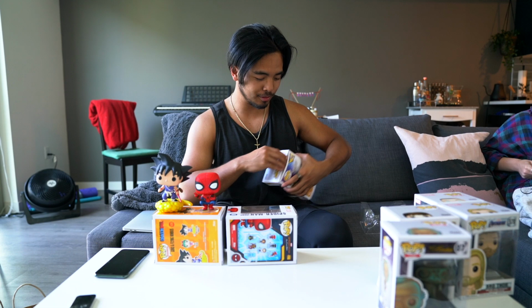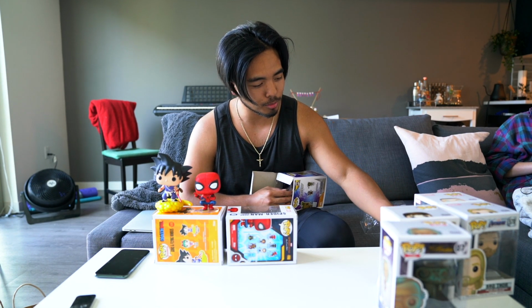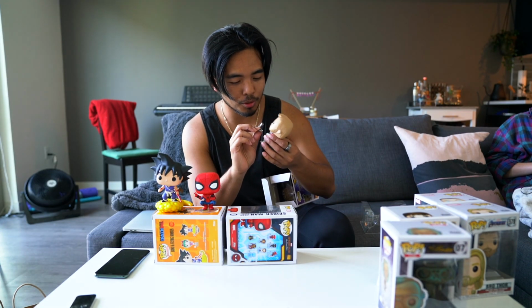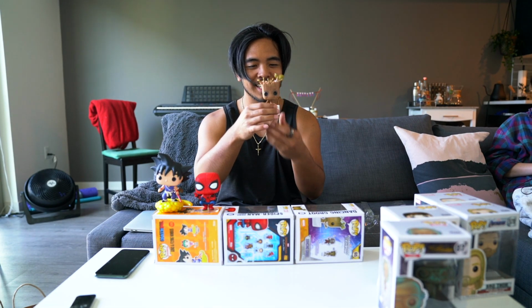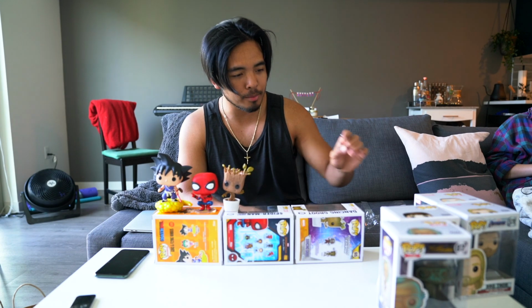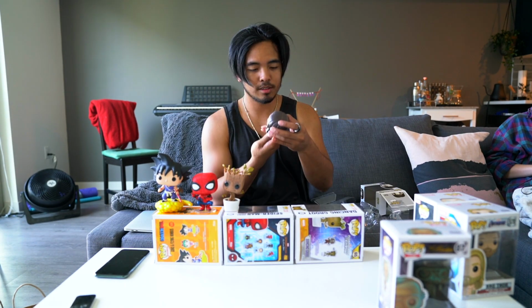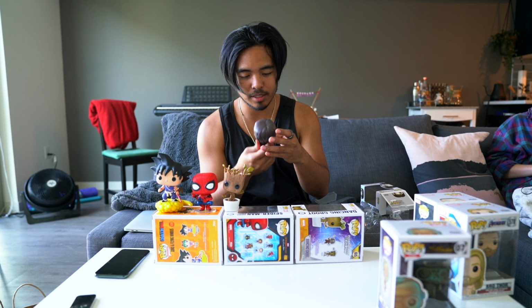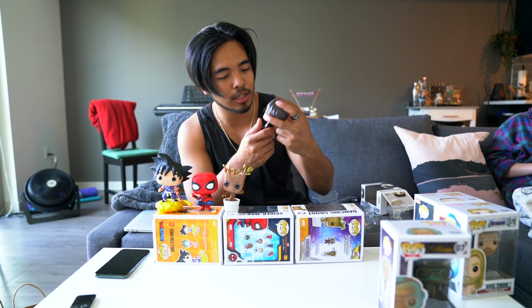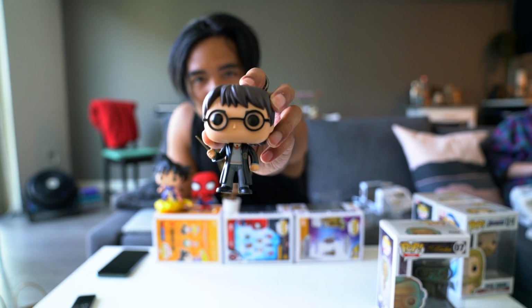We got Groot. Gosh, I kept on telling myself, oh yeah, I'm gonna get a Groot one. Oh! I just broke Thor. Oh, this one's sick. You guys can see that. Bubble. I'm Groot. Alright, let's go with Harry Potter. Oh, this one's not a bobblehead either. That's okay. I was trying to make sure I got the classic look with the robe and the wand and his glasses.